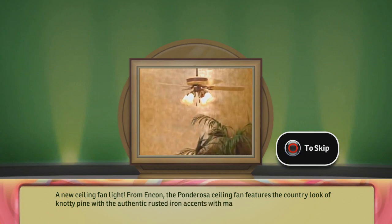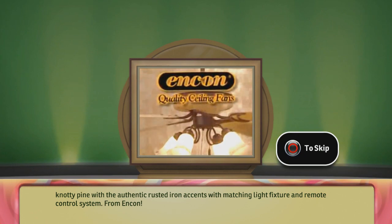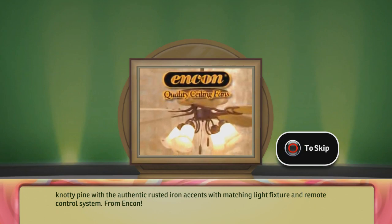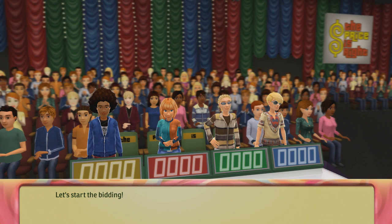From Encom, the Ponderosa ceiling fan features the country look of knotty pine with the authentic rusted iron accents with matching light fixture and remote control system. From Encom. Let's start the bidding.